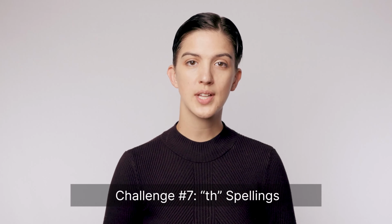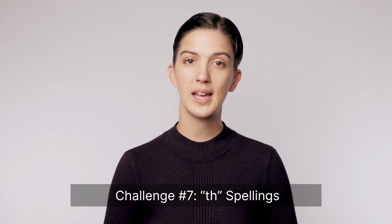Finally, challenge sound number 7 is navigating the TH spelling. In the word the, you can hear Natalia use a D sound. It's the same one that she uses in that and they. A majority of English speakers will realize this spelling with a v, or sometimes f, depending on the word. This sound will be a big point to focus on and will make your pronunciation that much clearer to an English-speaking audience.